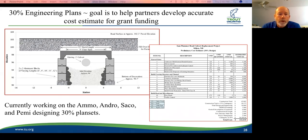So basically what we do is design a structure that's going to meet the needs of that site and come up with a project cost for it. And so far we've been doing it probably 6-7 years now, and it's worked great for us.